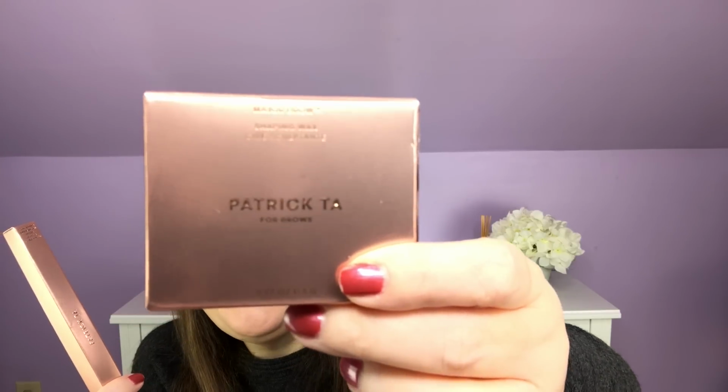And last but not least, and this is even in the book because I think some people got this in their boxes, I chose the Patrick Ta Major Brow Shaping Wax for brows. I will try everything they come out with for my brows. I know they say sisters, not twins, but I'm usually pretty happy if I can get mine to, you know, second cousins twice removed. That is what that looks like.